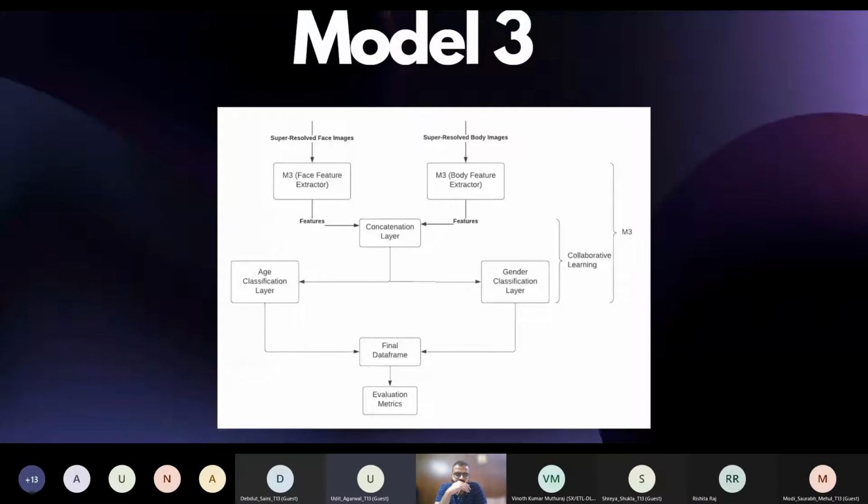But why are we using face and body images? In the literature survey we did, we found that very little research has been done on age and gender prediction using body images, and not many open source body image datasets with age and gender annotations were available. So most existing work uses facial images for prediction.